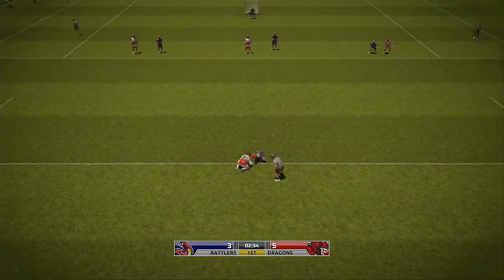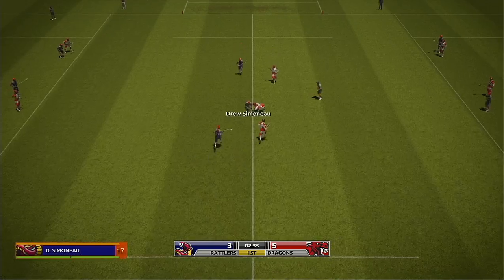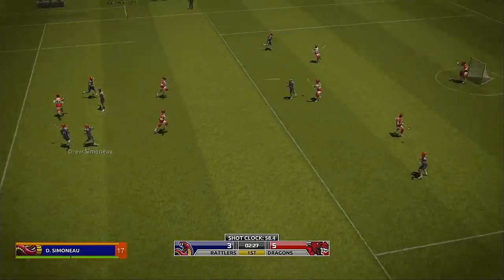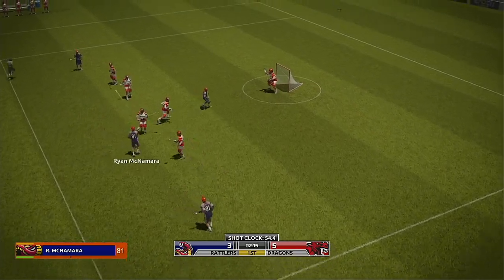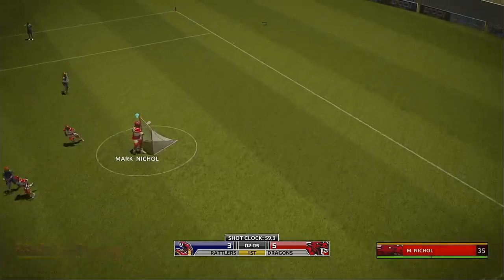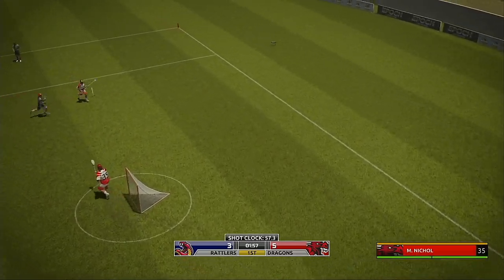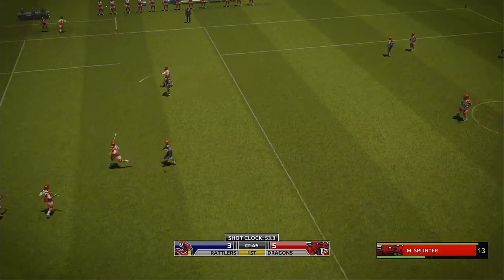Set and ready for the restart. It's 5-3 for the home team. 17 wins it for the away team. Ball top left. Ball top center. Ball top center. 91 drops the hammer. Nicastro catches that one as easy as you like. The home team with the chance now.